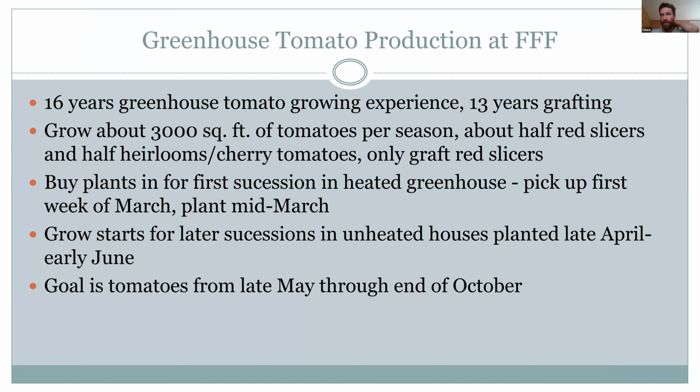So I've been growing greenhouse tomatoes for 16 years. I started at Red Fire Farm actually back in 2004. And then I started my own farm in Vermont in 2007, before moving to this area. I've done greenhouse tomatoes at all of those locations. It's always been something I really enjoyed and something I really like doing. I've been grafting for about 13 years.